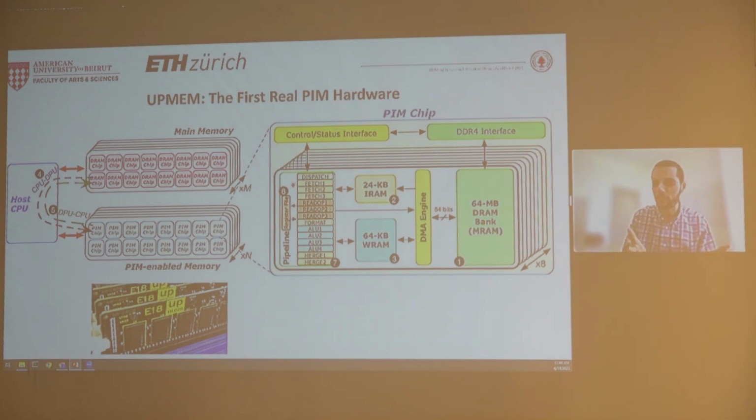This core is a RISC-V processor that has 14 pipeline stages. One important note is that to fully utilize this processor, you need to have at least 11 threads running. Otherwise, there are going to be stalls, because this processor has limited capability for handling hazards. They need to be kept simple so that they don't consume too much area inside the PIM chip. So this is how these UpMem chips are organized. Every DRAM bank is coupled with a core that can execute computation on the data in that DRAM bank. To execute, the data needs to be streamed from the DRAM bank to the working RAM, and then the core performs the operations on the data in the working RAM.